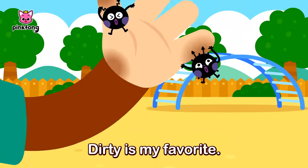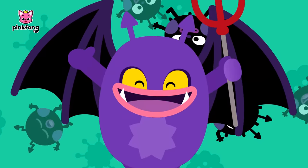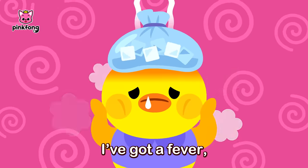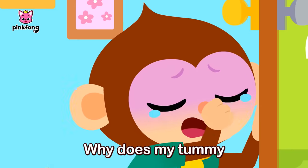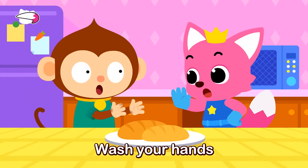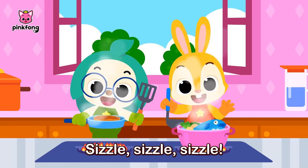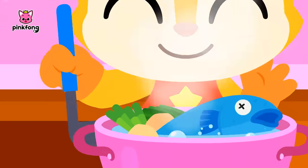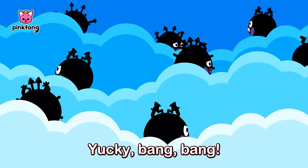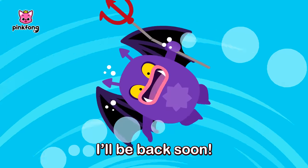Washing my hands dirty is my favorite. Yucky, bang, bang. Oh yes, we've conquered the world. Ouchie my tummy. Why does my tummy feel like this? I got a fever, running to the bathroom. Oh no, you've got food poisoning. Wash your hands before you eat. Squeaky clean, rub, rub. Make sure you cook it. Sizzle, sizzle. Boil, boil, bubble, bubble. Oh no! What's happening? Run away, run, run. I'll be back soon.